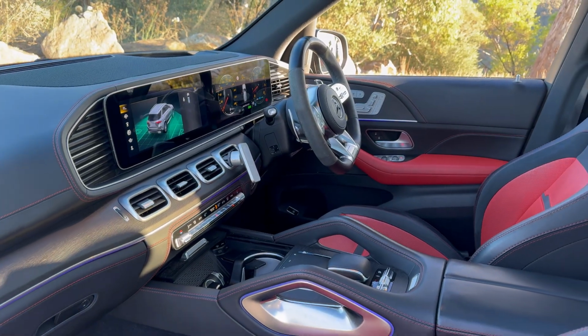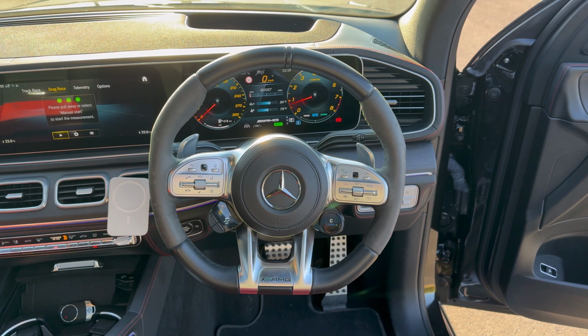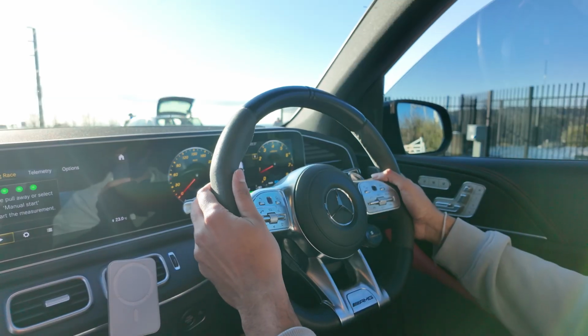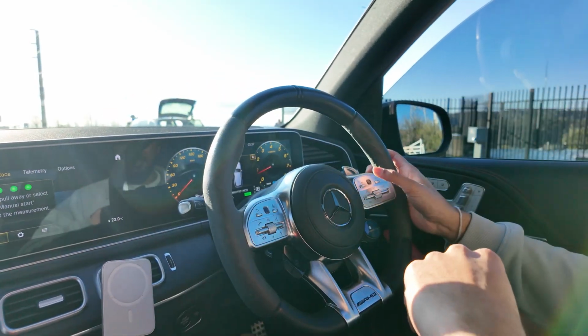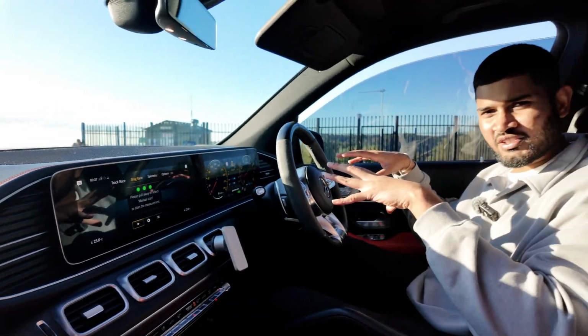Okay, let's talk about the interior of this car. Starting with the steering wheel, you get this beautiful AMG steering wheel, which is a flat bottom. And this is Alcantara. It feels quite nice. Even the paddle shifters feel very high quality. Moving on, the instrument cluster is fully digital and it is very, very simple to use. All of the controls are on the steering wheel.